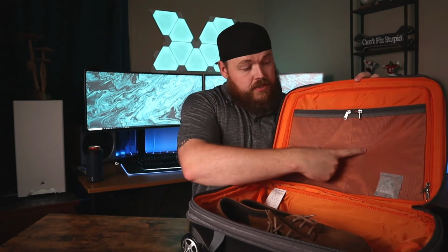And then you can easily put them like this, have room for toiletries and whatever else you need to put there. That's a pretty good amount of compartment space right here. And then it also has these 2 mesh bags.